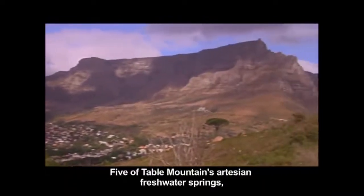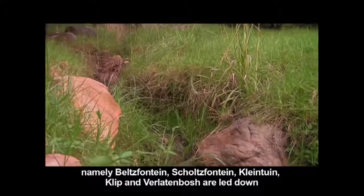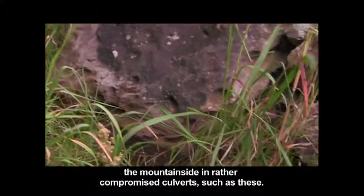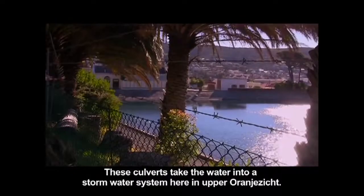5 of Table Mountain's artesian freshwater springs, namely Beltsfontein, Skaltsfontein, Kleinteenklip and Verlatenbos, are led down the mountainside in rather compromised culverts such as these. These culverts take the water into a storm water system here in Upper Oranjezicht.